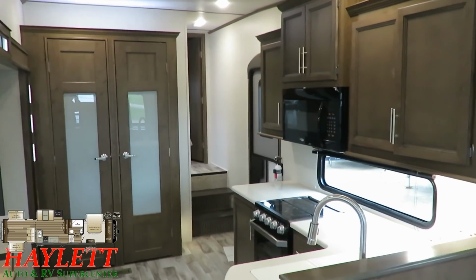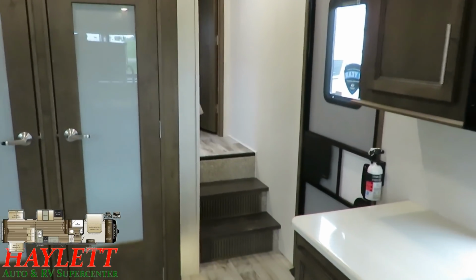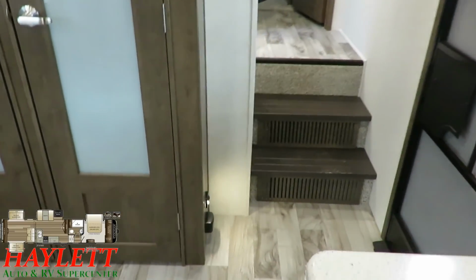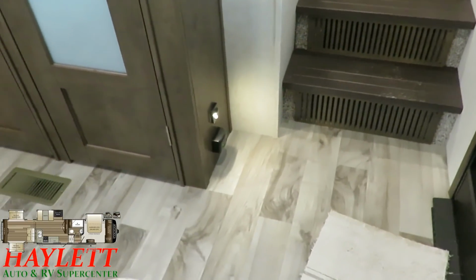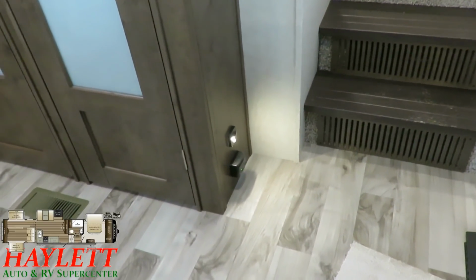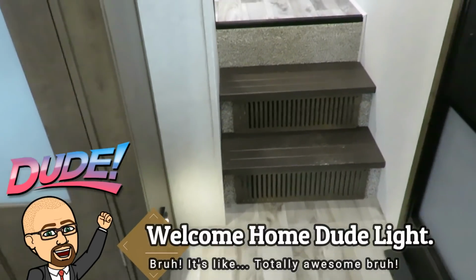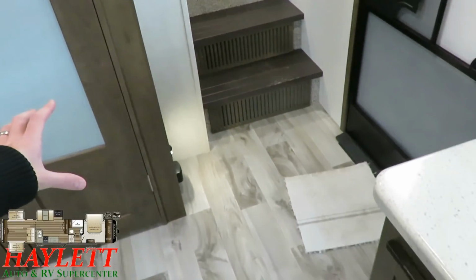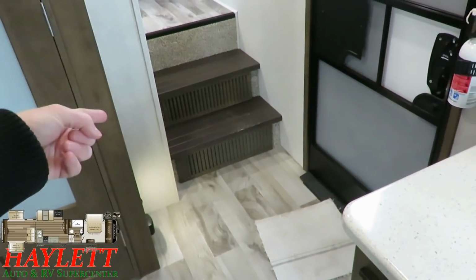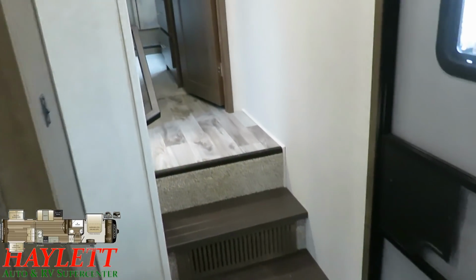From here we can mosey our way upstairs, and as we do, we're going to pass a couple things. You saw the motion lighting in the cabinet. You'll see more in the pass-through. There's also a little, hey, welcome home, dude, kind of light down here. I think that's actually the technical name for it. It's the welcome home dude light. Funny. I know, it's weird. Anyway, but it's nice that it's on when you need it, whether you're going up and down the stairs or coming in through the door. It's there when you need it, gone when you don't.